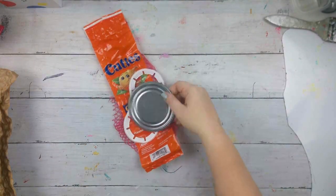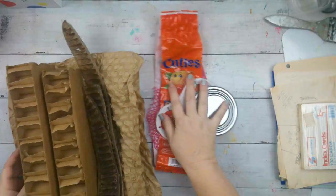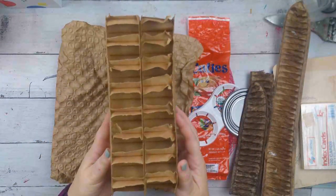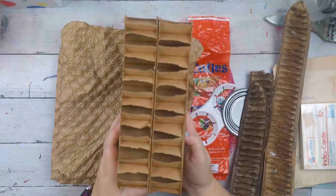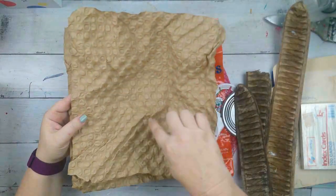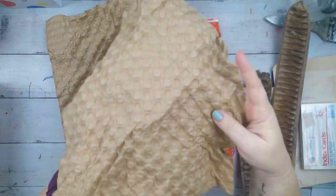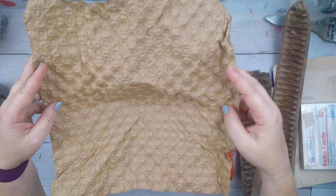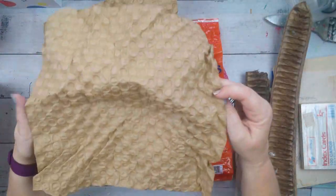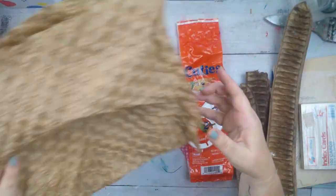And then here I have some items that are bound for my gel plate. So in one package I received this great cardboard with a different pattern. This will be great for my gel plate, creating different marks. I also had something that was wrapped up in this paper, which is not my normal paper. It's almost like bubble wrap, but made out of craft. So I see myself using this two ways. Number one, pressing onto my gel plate so that I get some of that texture. But then once this gets full of paint and goodness, I can see myself using pieces of it in a collage. So this has multiple purposes.